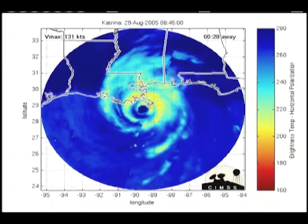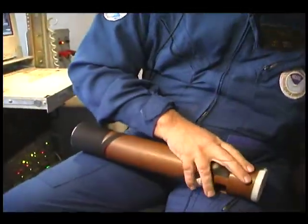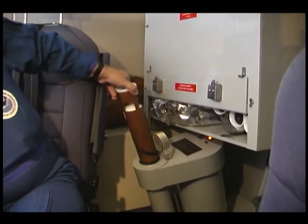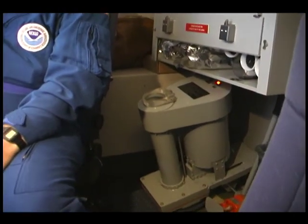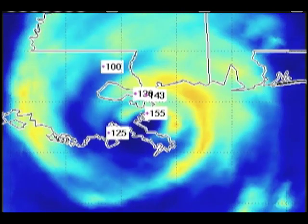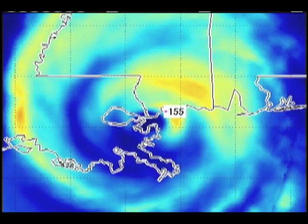Further evidence of an outer eye wall was revealed when dropsonde data from the hurricane was analyzed. A dropsonde is a canister that contains weather sensors and a radio transmitter. The dropsonde is ejected from the Hurricane Hunter aircraft, then descends by parachute through the storm. A few of the significant dropsonde peak winds are shown on this microwave image of Katrina as the eye neared the Mississippi coast on the morning of August 29th.